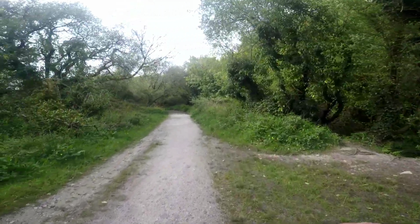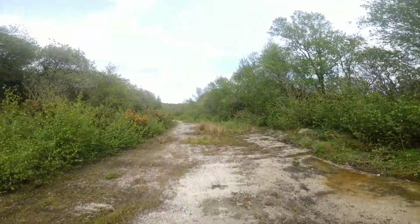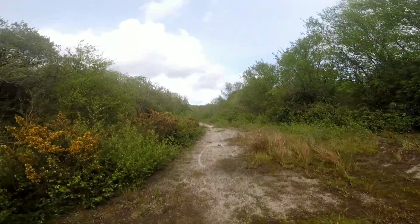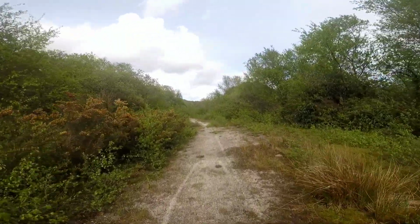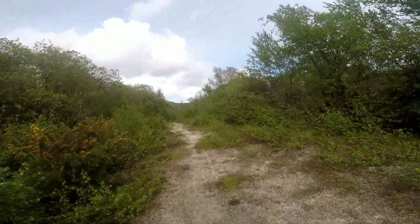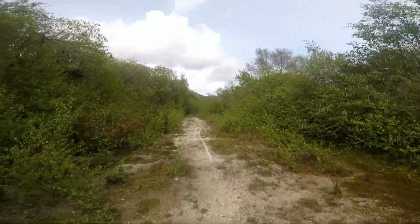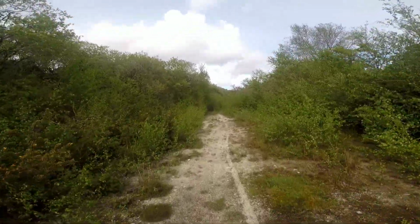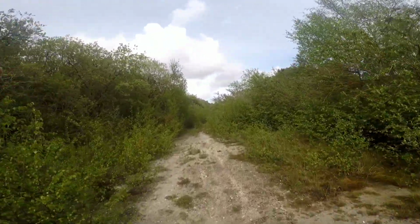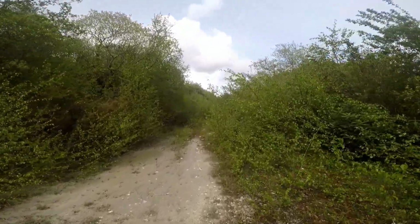So we're heading up the valley now to our next area. So we're well up the valley now, and this is where we did our proper exploring, because this is off the beaten track now, more close to the active China clay pit.